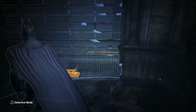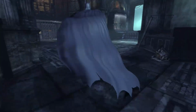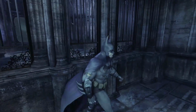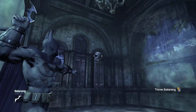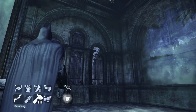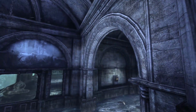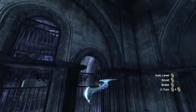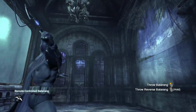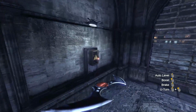That was very strange. Okay, obviously I misssaw. So there's the fuse box right there. That's the wrong type of Batarang. I want the remote Batarang. Oh, missed slightly. Let's try that again. Going in at an angle, that's why it's not working. Let's do it from here. There we go. Now, hitting this, I think I might need the upgrade.